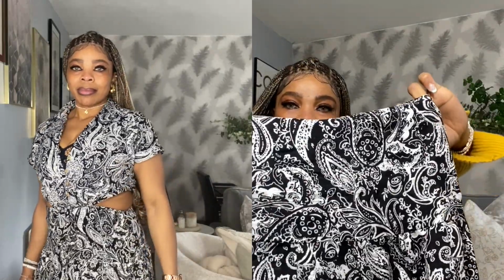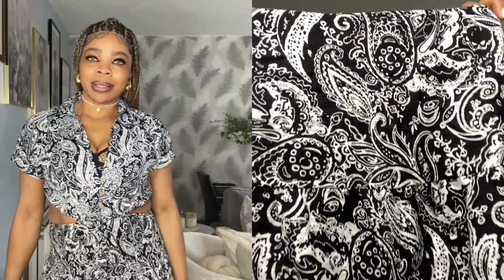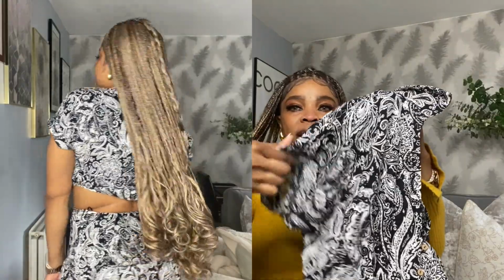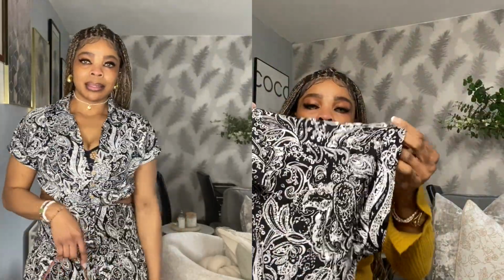But let's talk for a minute about these printed details on the dress. I just love it. It's so beautiful. Just bring it a little bit closer so that you guys get to see the printed details. I think that's another reason why I love this dress. It's short sleeve, so it's going to work perfectly well during the spring and summer months.